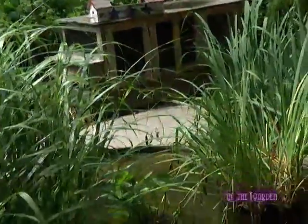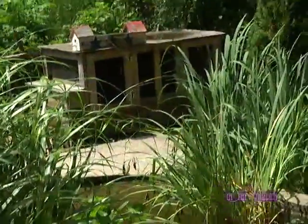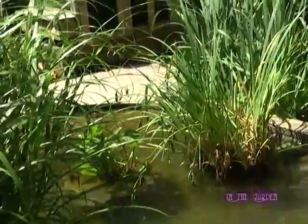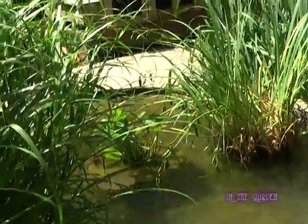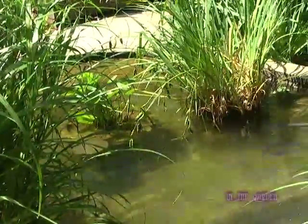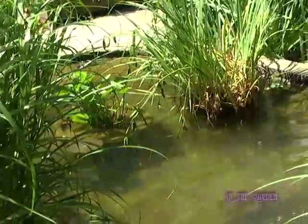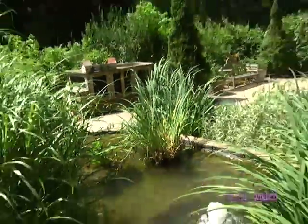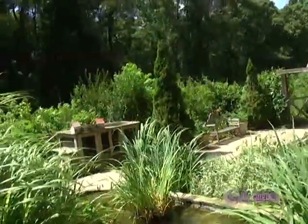The herons, they don't get into the big pond, but they do come out here. So these guys are the remnants. I think one time I had 30 or 40 goldfish in here. Now I'm down to maybe a dozen. And I guess we could probably walk this way, or we could walk back around that way. Oh, we can go that way.